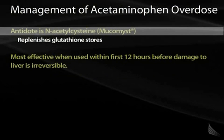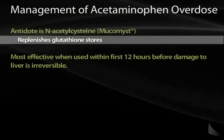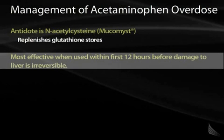The antidote for acetaminophen overdose is N-acetylcysteine or Mucomyst. It's very important that you remember this for Step 1. The way this works is by replenishing the storage of glutathione in the hepatocyte. And it has to be used within the first 12 hours before the damage to the liver becomes irreversible.